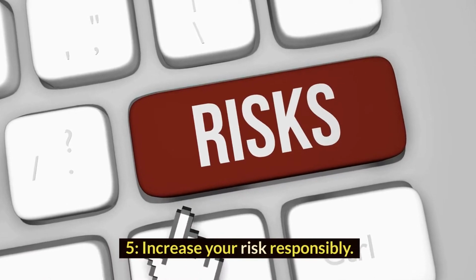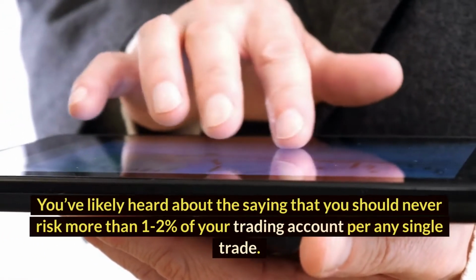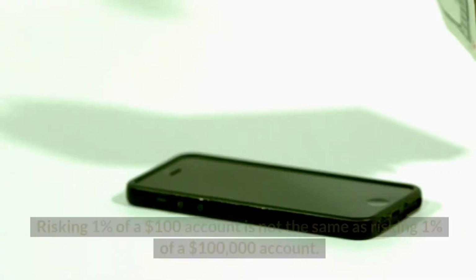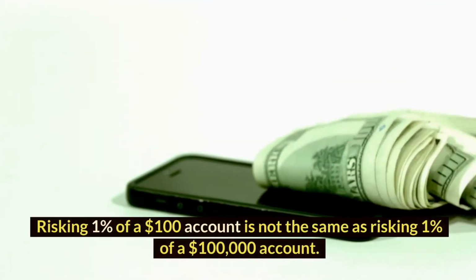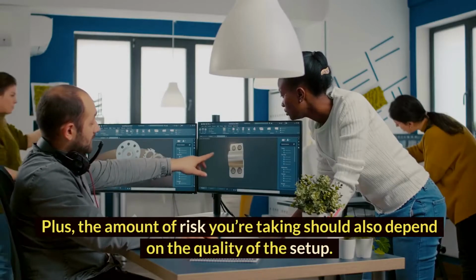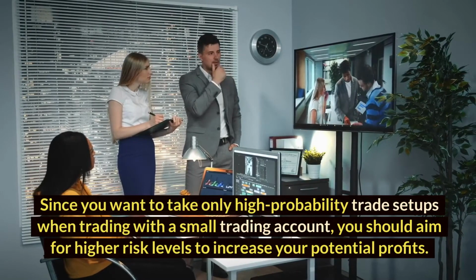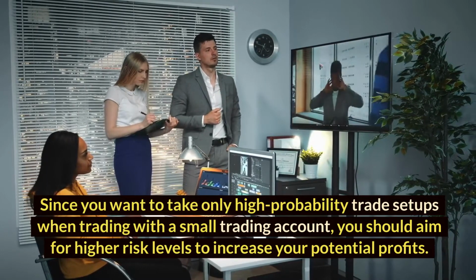5. Increase your risk responsibly. You've likely heard the saying that you should never risk more than 1 to 2% of your trading account per any single trade. Well, that's not always the case. Risking 1% of a $100 account is not the same as risking 1% of a $100,000 account. Plus, the amount of risk you're taking should also depend on the quality of the setup. Since you want to take only high probability trade setups when trading with a small trading account, you should aim for higher risk levels to increase your potential profits.